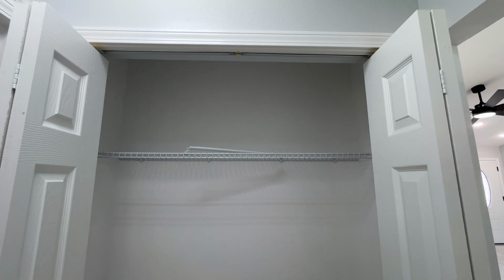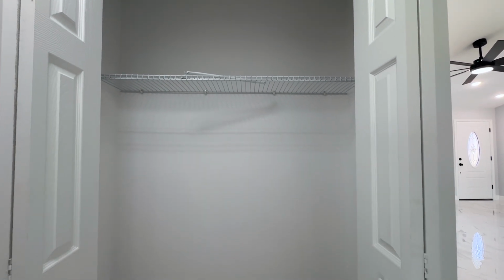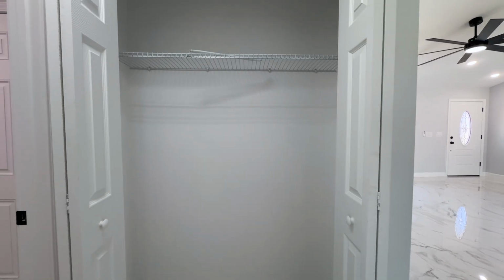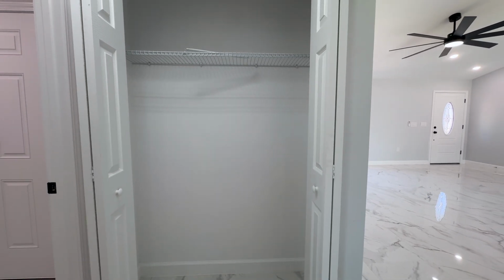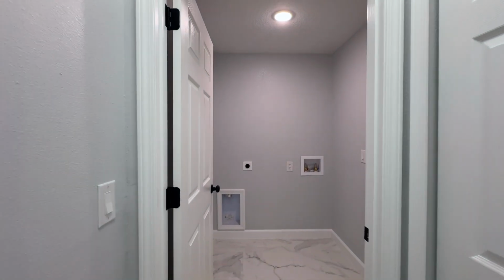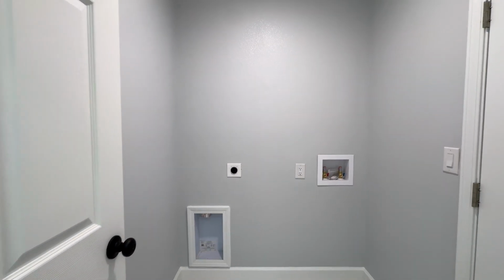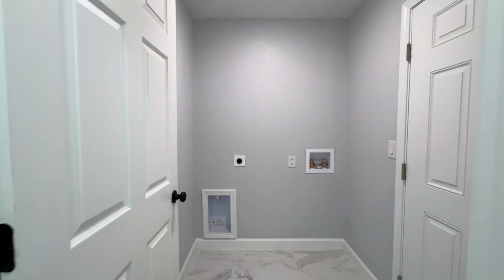To the left of me, we're actually going to have just a linen closet right here. There's only 1 shelf, so technically this could be a coat closet, but I would definitely add more shelves and use this as our linen for our master bedroom. And then just behind me, I love the location of our laundry room. You guys are going to see we do not get the washer and dryer, but I love the location of the laundry room being right outside of the master, giving us first dibs and easy access directly to our laundry room.